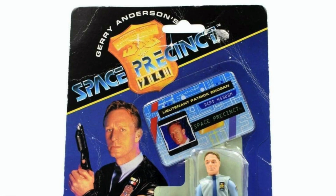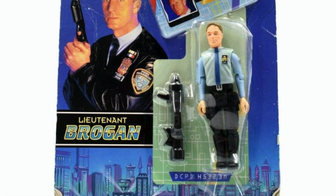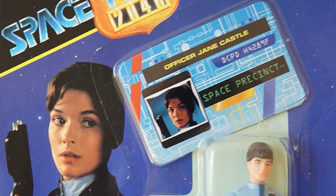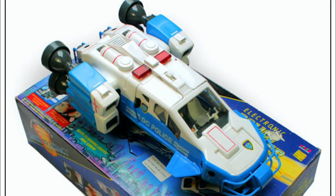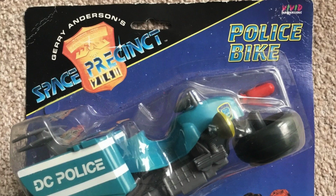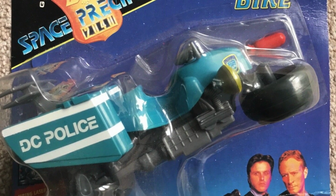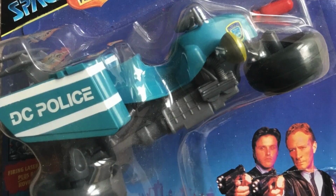Perhaps inspired by the huge success of the repeats of the previous Anderson series, Vivid assumed that they had a hit on their hands and invested as heavily on the project as they had done with Captain Scarlett. A series of 12 action figures were produced, as well as 2 vehicles for them to ride in. The police cruiser, which appears in every episode of the show, and a police bike, which didn't, until it was hastily inserted in the background of one scene in the episode Takeover, in order to justify its appearance in the toy line.